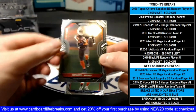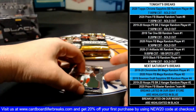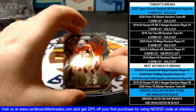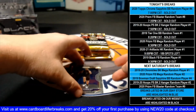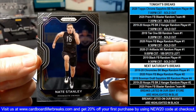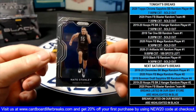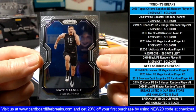First card is Denzel Ward. Darius Slayton, Aeneas Williams, and our last card is a Nate Stanley rookie card. And of course, he's a quarterback, so for all we know, he could end up starting week 3 next year. Very possible.